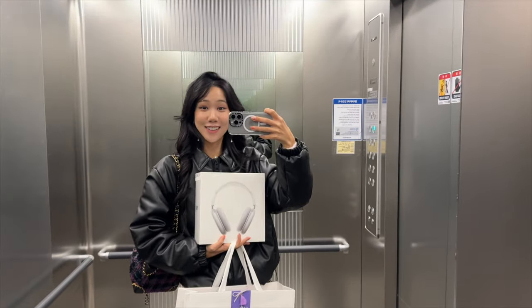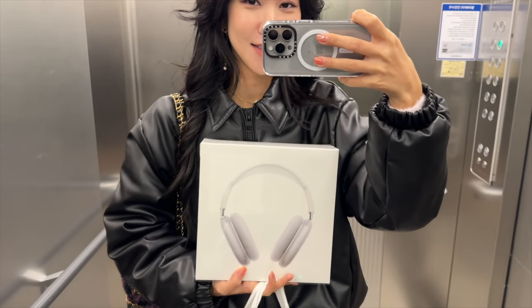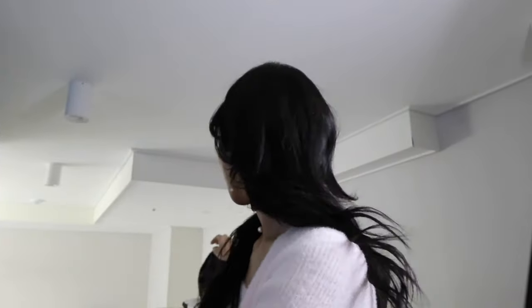Is this real life? I won the number one prize they had at the event, which is this AirPod Max. Today's my luckiest day of the year. Now I am back from the event. Let me apply some lipstick. My lips are so dry right now. They feel so drained. Apply the Flea.